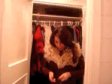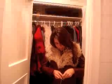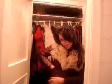Just amazing. It has its little belts. It has this little pocket. It's just such a cool jacket. It's just one of a kind. I've never seen anything else like it, and I just adore it.